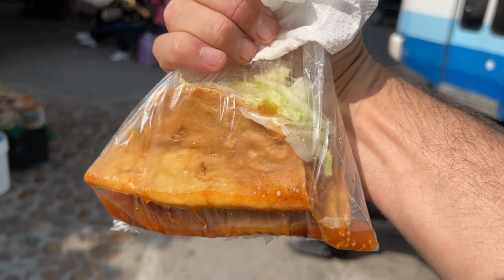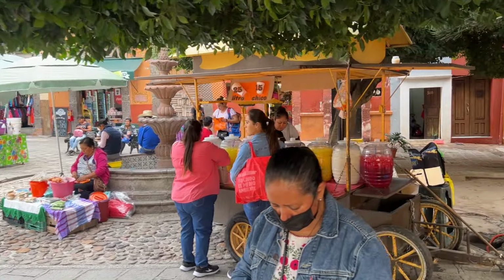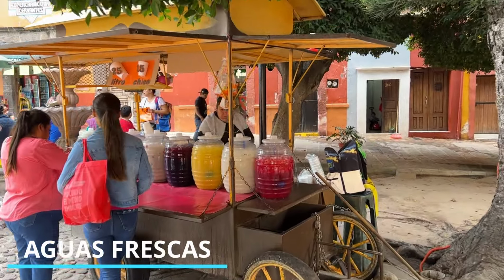What a deal. They're kind of like deep fried tacos de canasta, topped with some more lettuce and crema and things like that. Tacos dorados en bolsa. Definitely grab a bag of these if you see this lady across from San Felipe Temple. Definitely worth a stop for sure. These are way better than I thought they would be. They're pretty damn good.